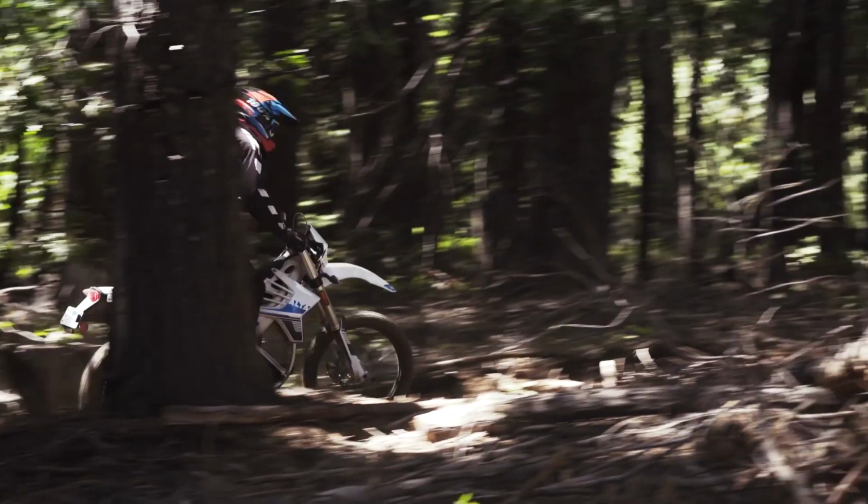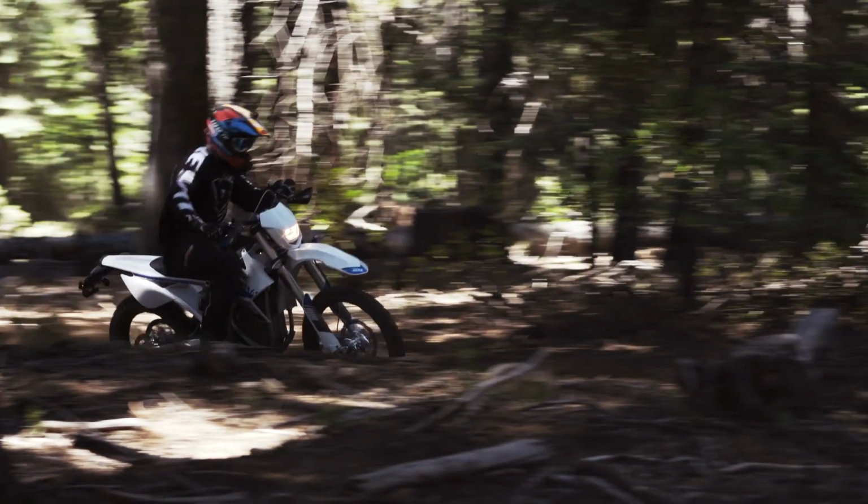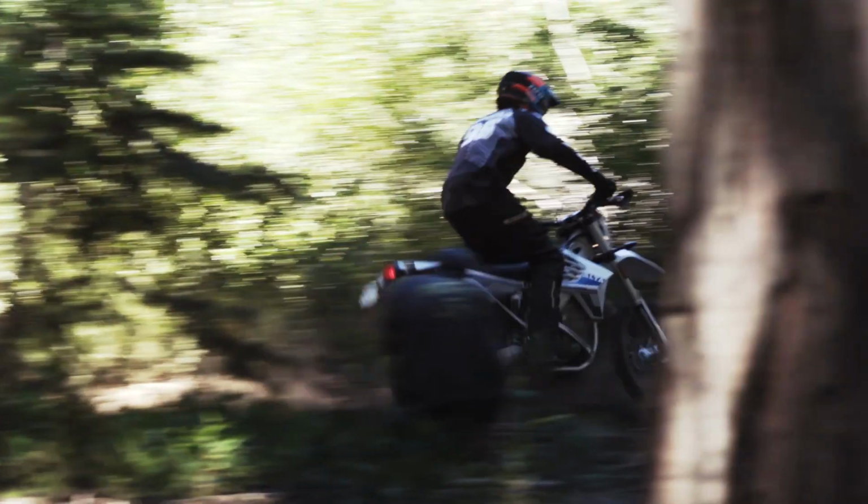And then there's that whole silent operation thing where people are like, oh, I can ride it in my backyard, you know, I can ride it here, ride it there. Yeah, dude, it's going to be great for that. It's super cool, but then it also sounds really sweet. There's this electric sound, it's not brap, it's bzzrat.